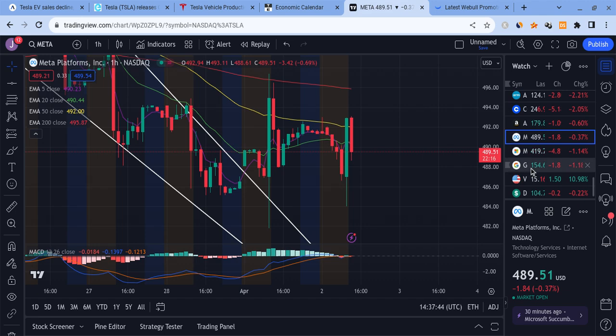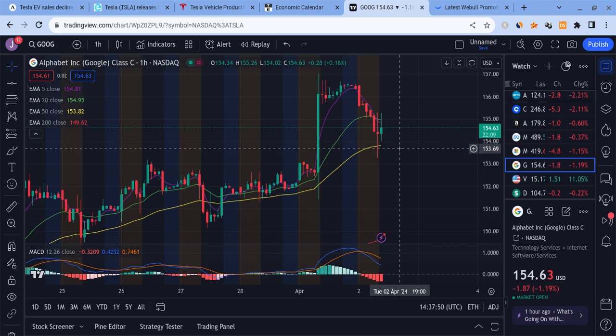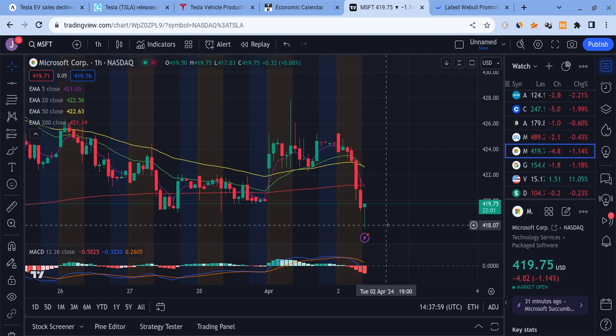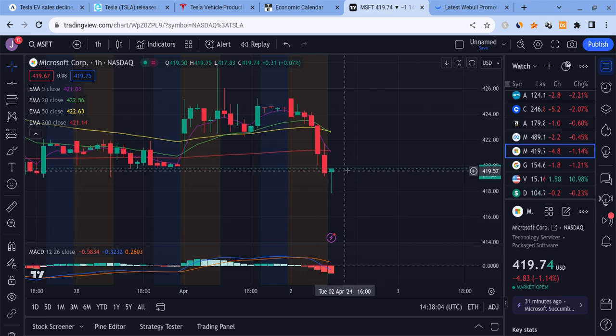For others out there looking at Google, still bullish, still holding up quite well on a very, very nice bullish trend. Watch the 153.8 area. If we lose this, a bigger drop is coming. If we hold this, we could try to rebound. And then for Microsoft, I think that Microsoft is looking okay. It did come down a bit, but watch this 420 area. If we do break past this, we could come back to 422. If we fail to do so, we're going to be coming back down, so watch 422 as resistance.